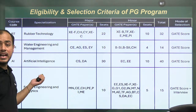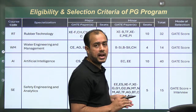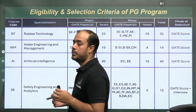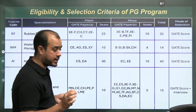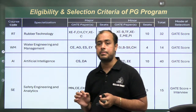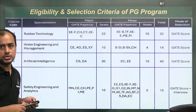Now, if you see, they have divided the seats among the branches. It's not that if one branch is open for electrical and EC, the seats are totally available for both the branches. No, they have divided into major and minor, that some branches have major electrical, some branches have major EC. So more seats are reserved for the major branch and less seats are reserved for the minor branch. Okay.